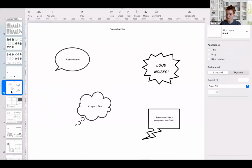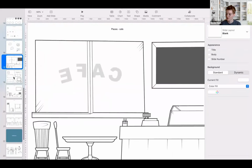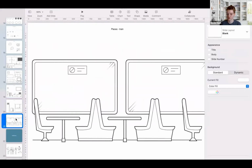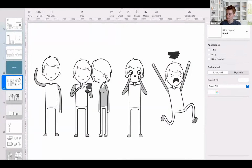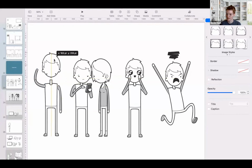We have talk bubbles here, and then we also have different settings. So wherever your event is happening, wherever you conducted that research, wherever your users do that thing, we can put them in that situation. And then at the end here, we have some example scenes of putting all of those things together. Again, it's just all drag and drop, so you can put it into whatever setting that you want.